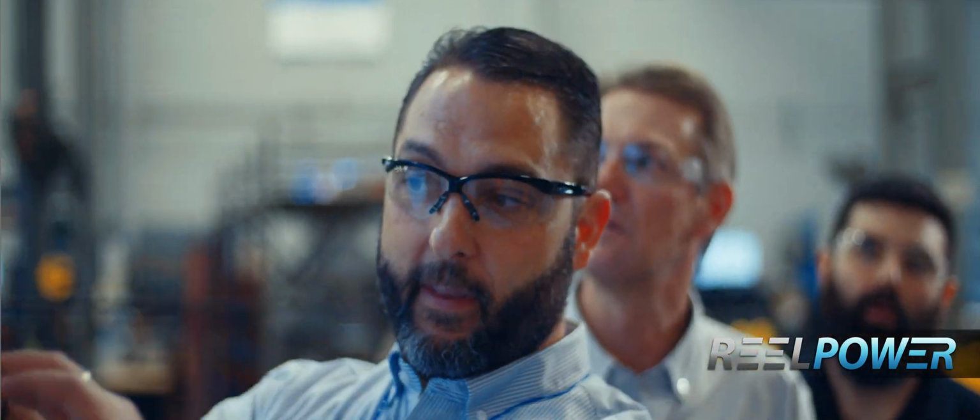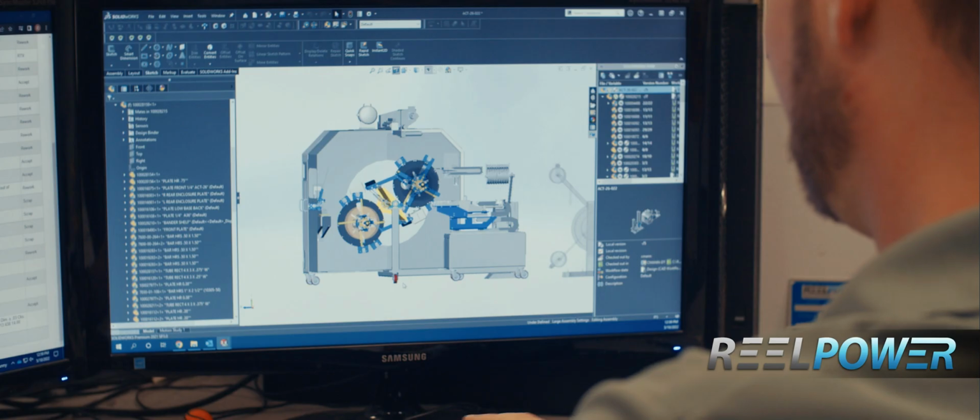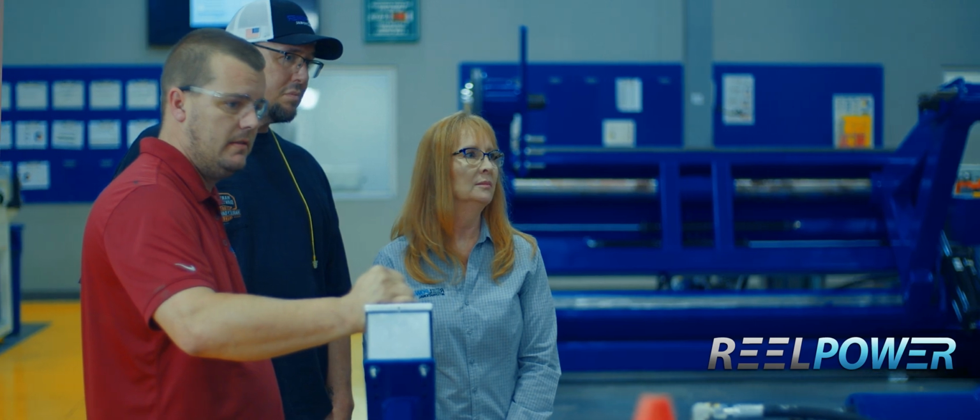Our engineers are very hands-on. They get involved in the process. They are able to design the machine and then watch it be built through the facility.